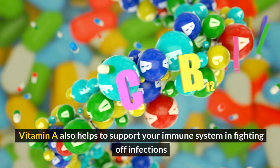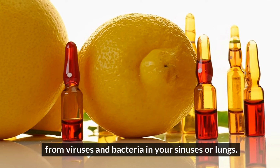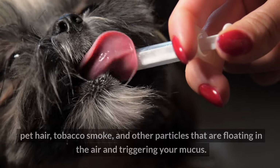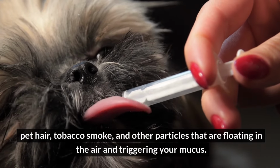Vitamin A also helps to support your immune system in fighting off infections from viruses and bacteria in your sinuses or lungs. And it also helps to prevent immune reactions to things like pollen, pet hair, tobacco smoke, and other particles that are floating in the air and triggering your mucus.